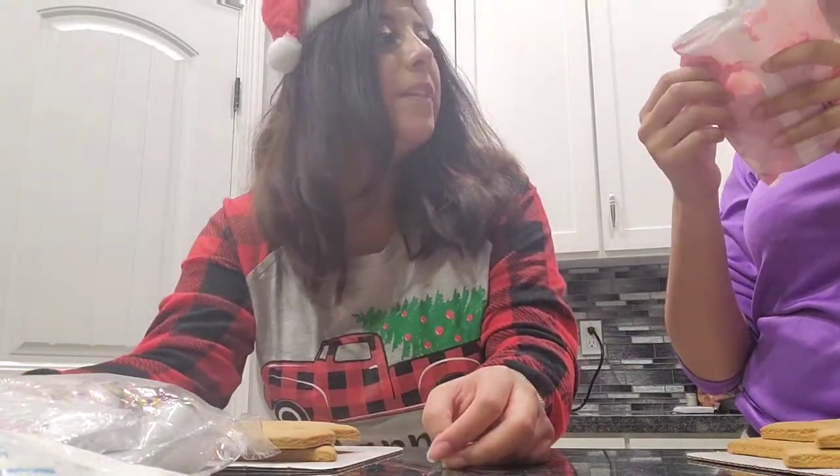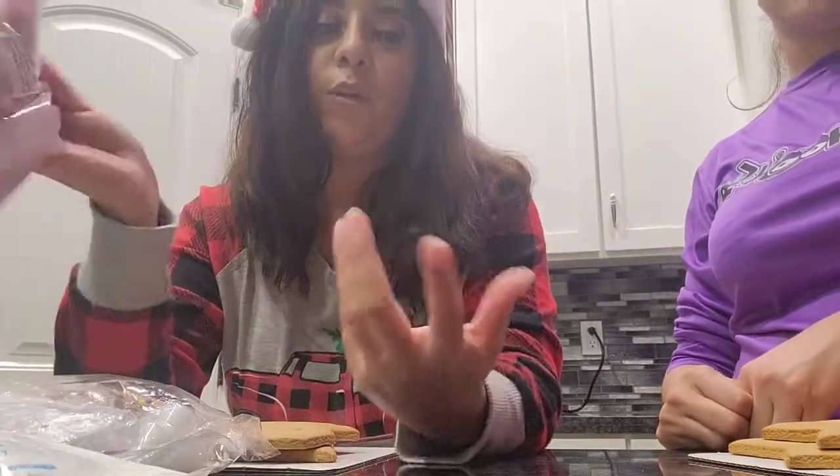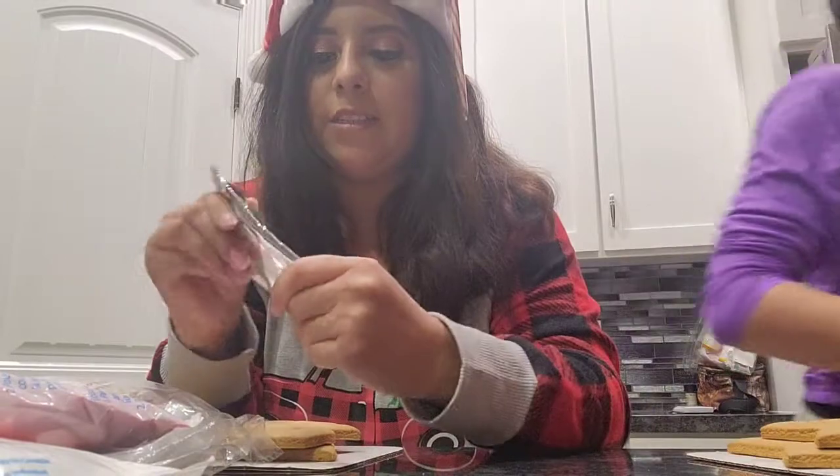What? Oh, need the pouch. Yeah, I already did. I was doing that. Cause, and then we had to place it in the water, in a bowl of water. But this, I don't know what the heck this is. It's too sticky.